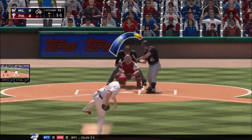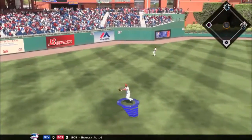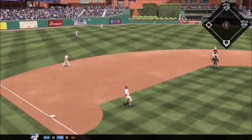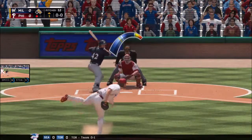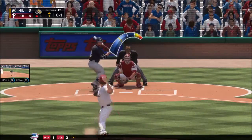Runners on first with 1 down. Hot shot on the ground is short, and that's through for a hit. Kyle Schwarber steps up to the plate with a great chance to drive in a run here in the early going. And a high strike there, 0-1.